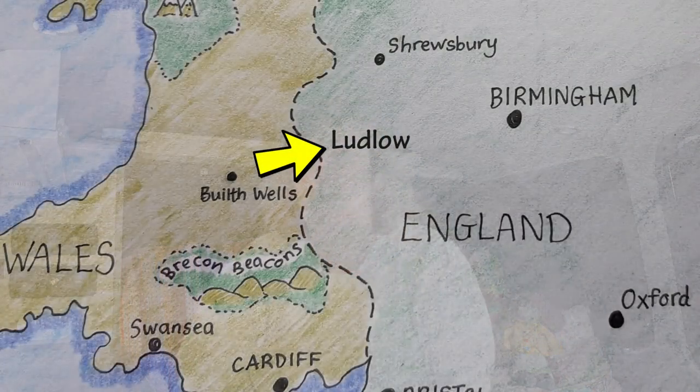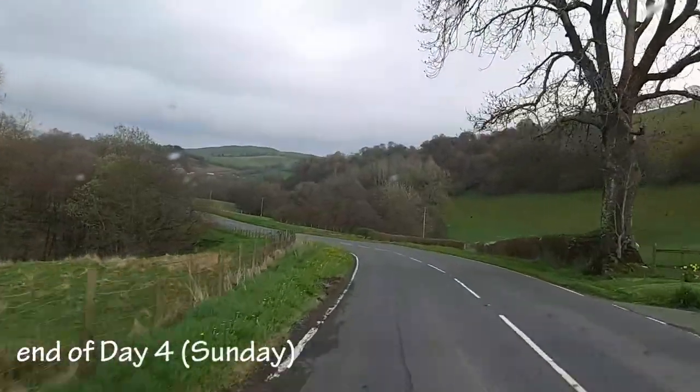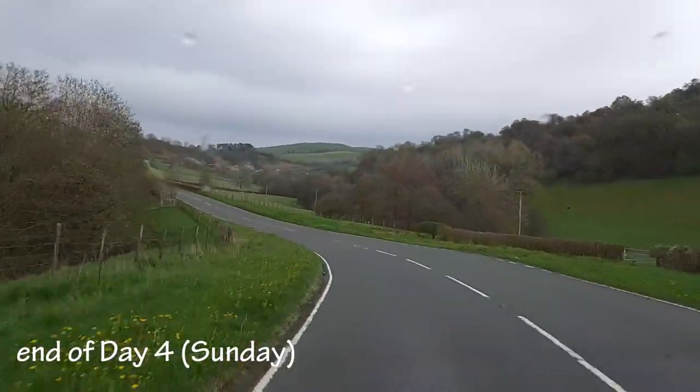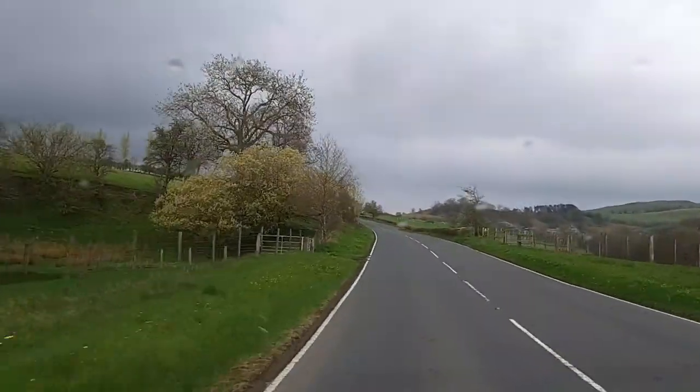So anyway, back to our trip in the camper van. When I left you last, we were just on our way to visit my auntie who lives near the town of Ludlow in the county of Shropshire, which is just on the Welsh border. So it's not actually in Wales, it's in England. And although I've called this podcast part two of our campervan trip to Wales, none of the places I'm taking you to today are actually in Wales.